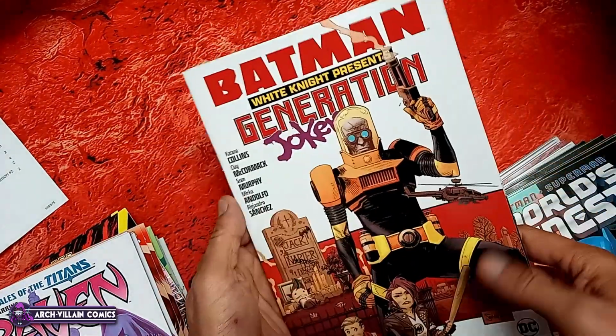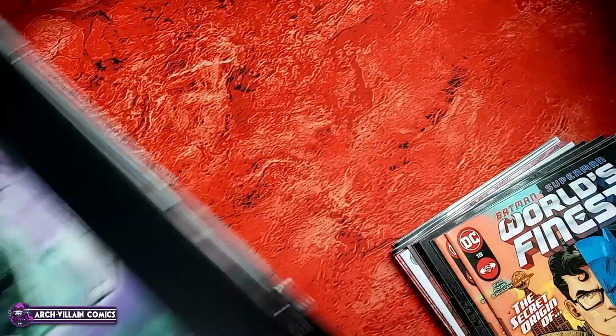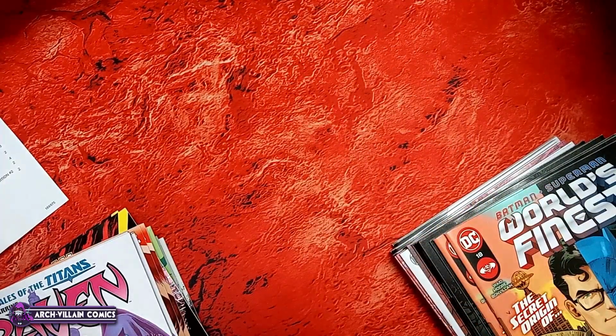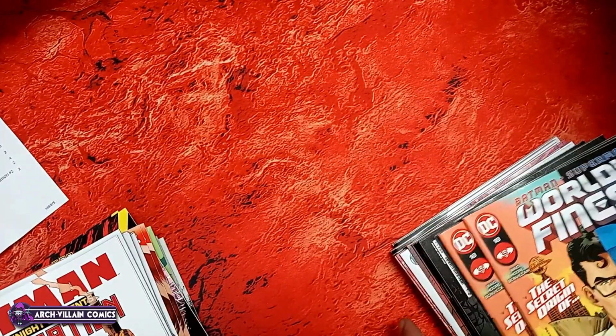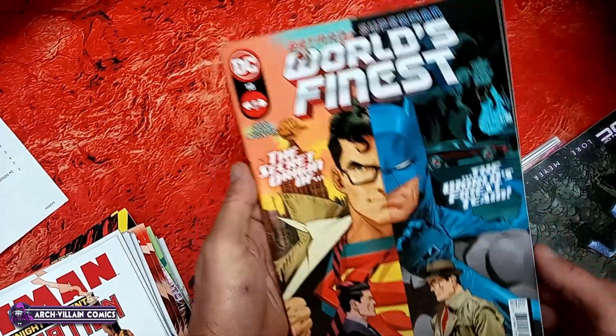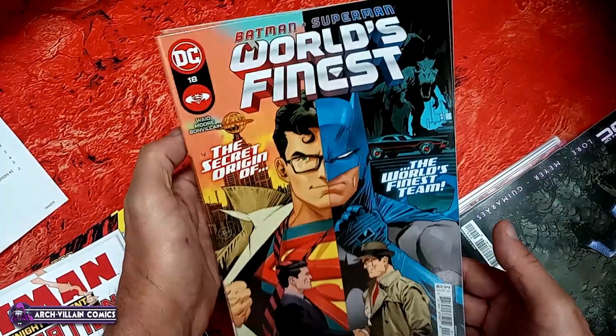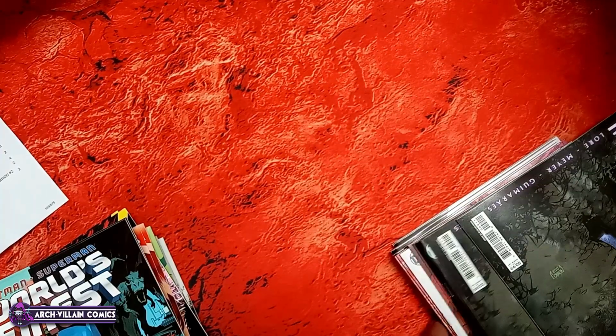Batman White Knight presents Generation Joker, Book 4. This is the regular cover. It is, however, cardstock. Tappy tappy. World's Finest, which is the Batman Superman World's Finest, not to be confused with the Teen Titans World's Finest. That one's Batman Superman World's Finest, number 18.